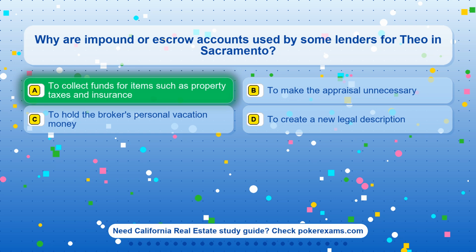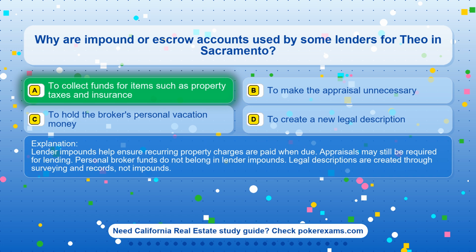The correct answer is option A. To collect funds for items such as property taxes and insurance. Lender impounds help ensure recurring property charges are paid when due. Appraisals may still be required for lending. Personal broker funds do not belong in lender impounds. Legal descriptions are created through surveying and records, not impounds.